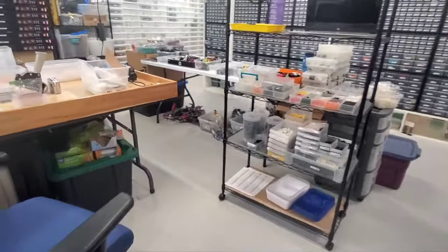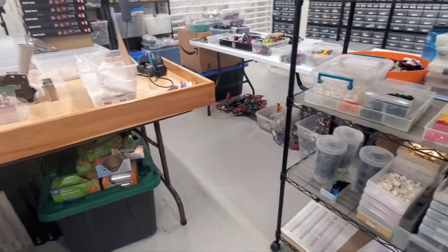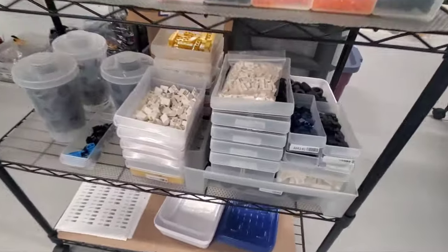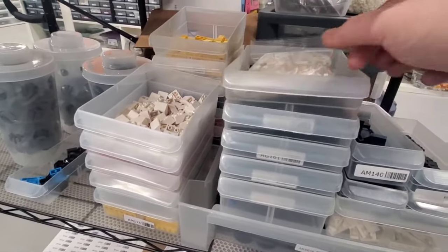This is like 4,900 pieces. It's just a mammoth order. I've got all these parts down here, and they basically bought everything I had. So I just pulled the drawer for the time being.